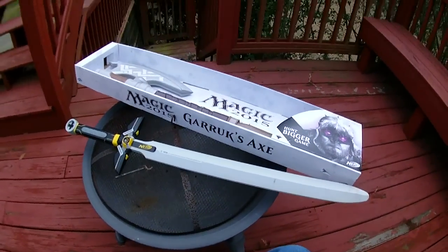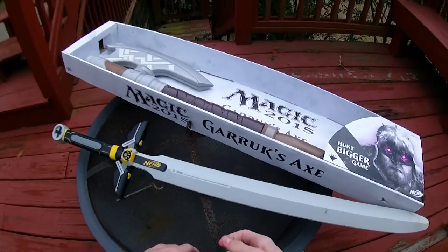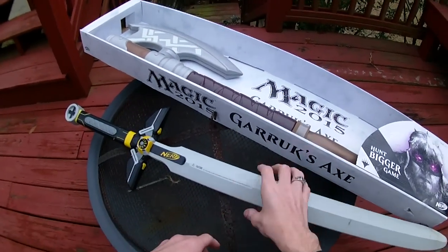Hey guys, it's Drac, and I have an exciting review of a product that's actually very hard to come by. It was a San Diego Comic-Con exclusive, but it is a Nerf product and it's just very neat.